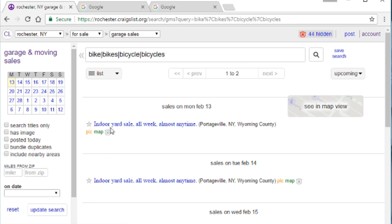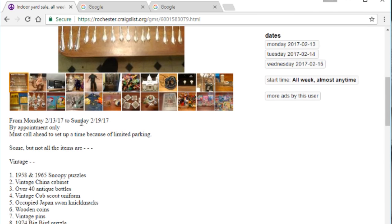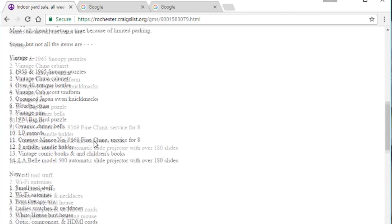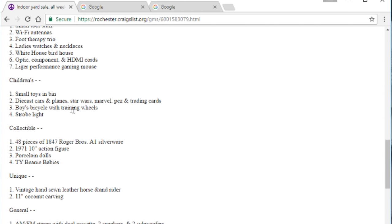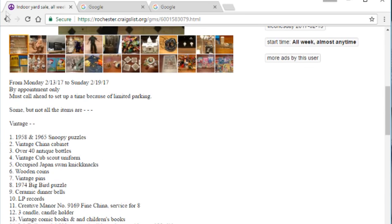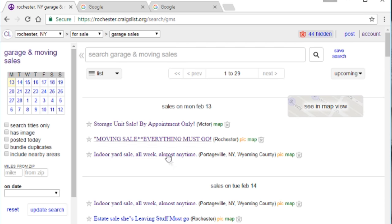Like here's an Indar yard sale, and I don't know what all they have. Go down here. Boys bicycle with training wheels. Okay, that's probably not something I'm interested in. There might be a picture in here somewhere. But sometimes you can find listings and find some bikes like that. And then another thing you might also want to do is just search garage sales without this. So just go ahead and search all the garage sales.